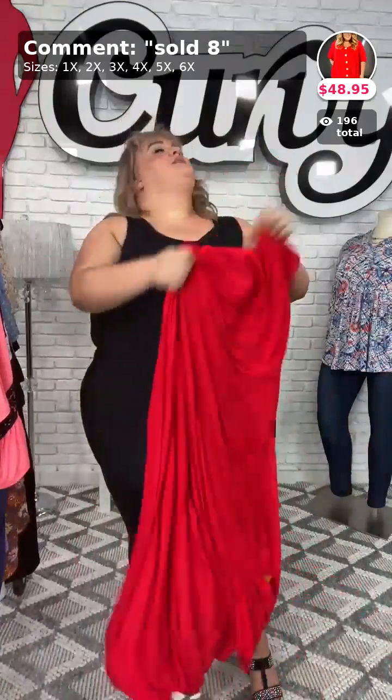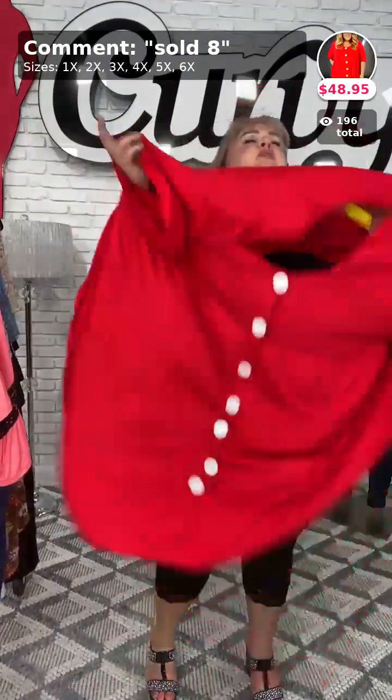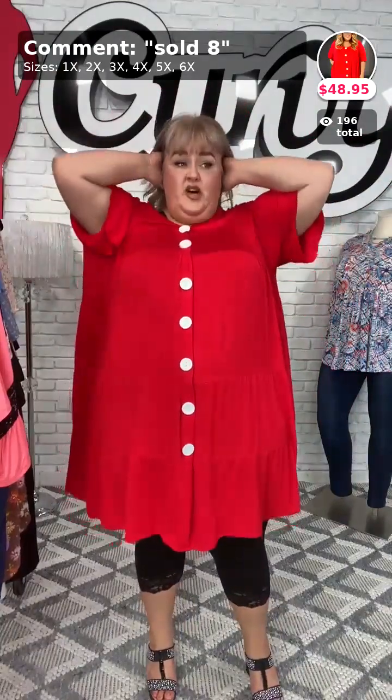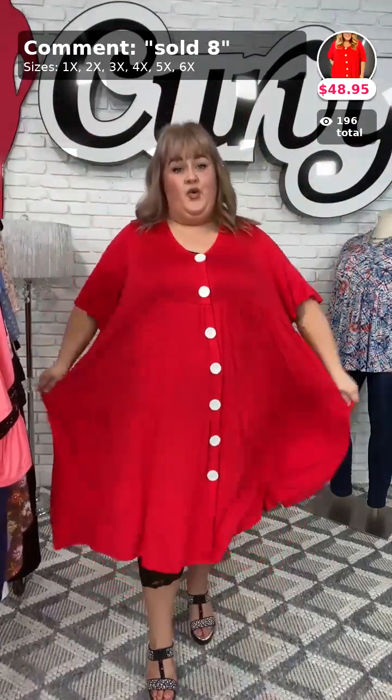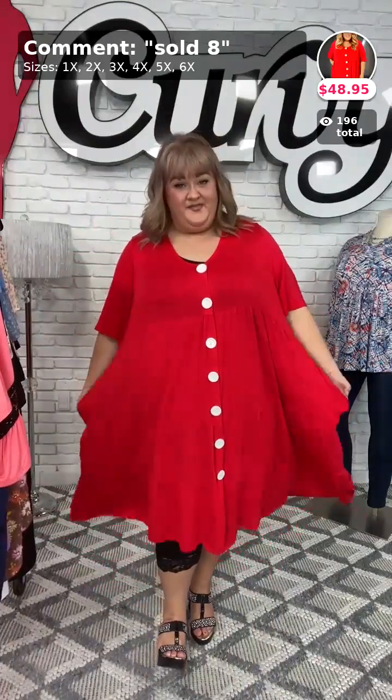This would look so good for anything patriotic. This is like America red. This is definitely America red. Just simple, easy peasy to wear.